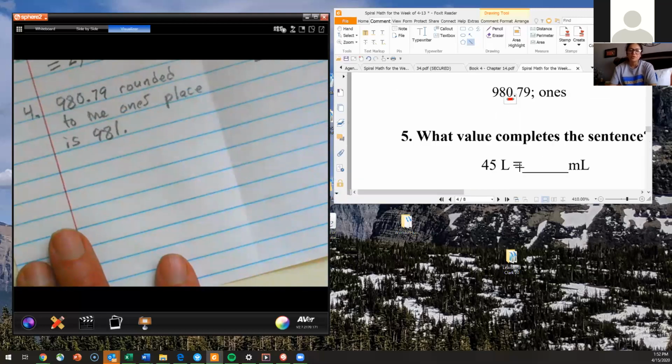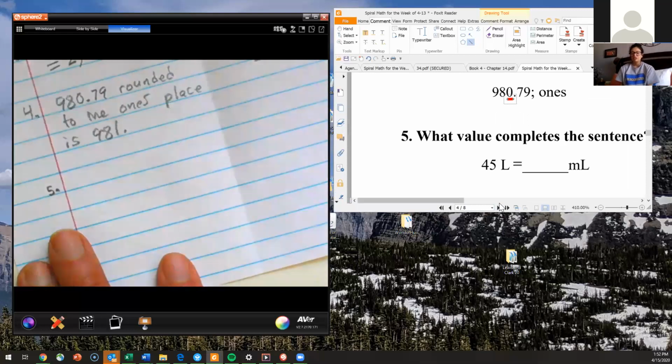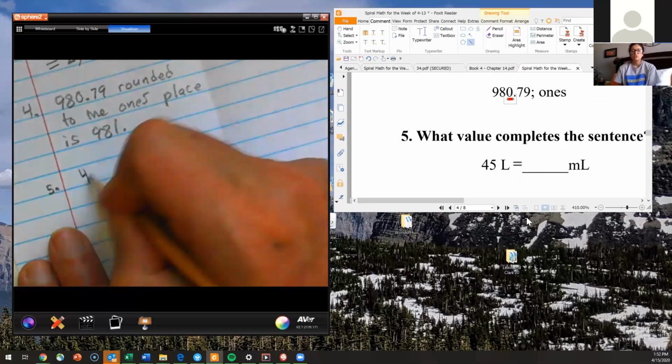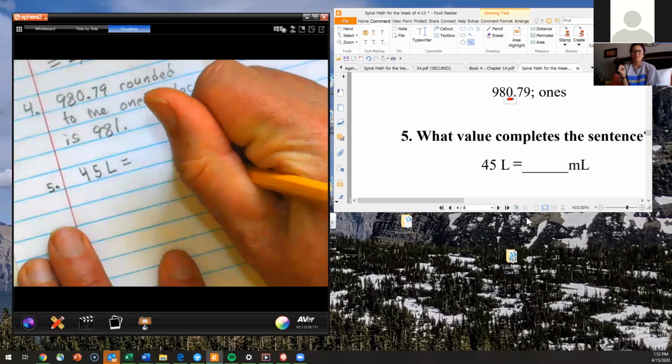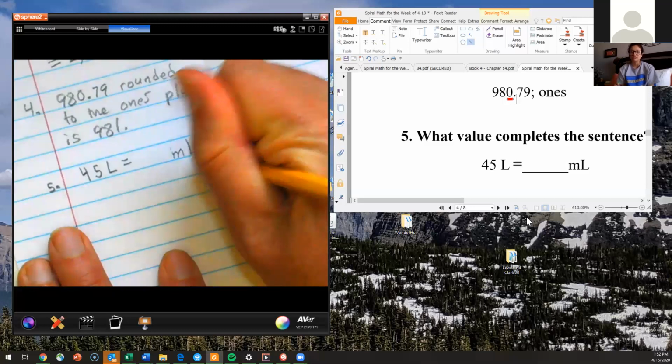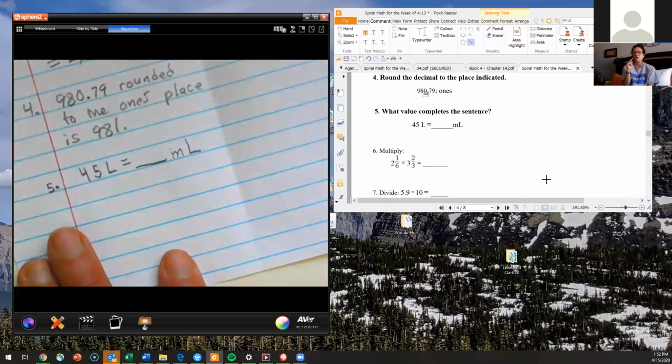Alrighty, so number 5 says, oh, just gotta give Mr. Yates a quick second. All right. It says, what value completes the sentence? So they want you guys to figure out 45 liters equals blank milliliters. You guys are more than welcome to just write that as 45 liters equals blank milliliters as your answer sentence. So we have to move our decimal.